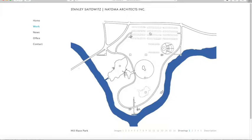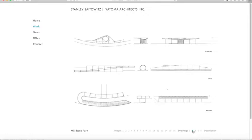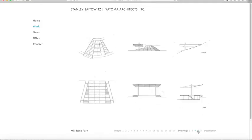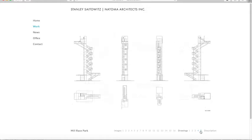We have the amphitheater, we have a series of outdoor rooms, we have the collection of the pavilions, jetties, belvederes. Some interesting drawings of those structures. Plans and elevations. And the tower itself.